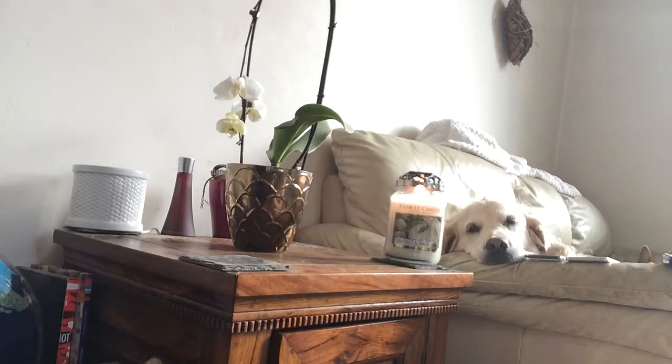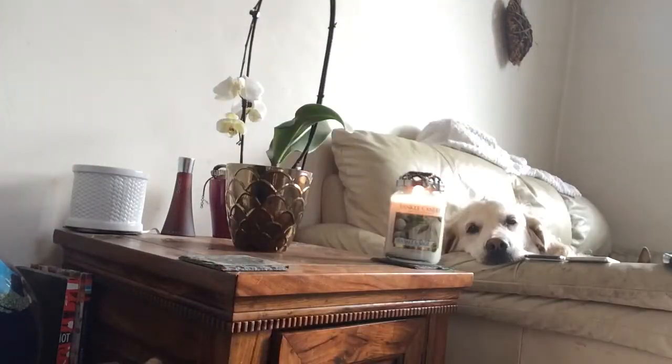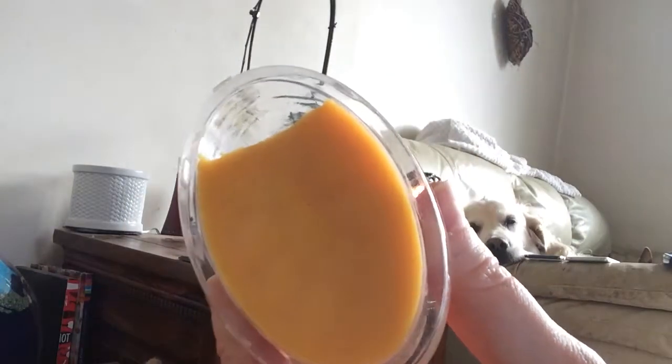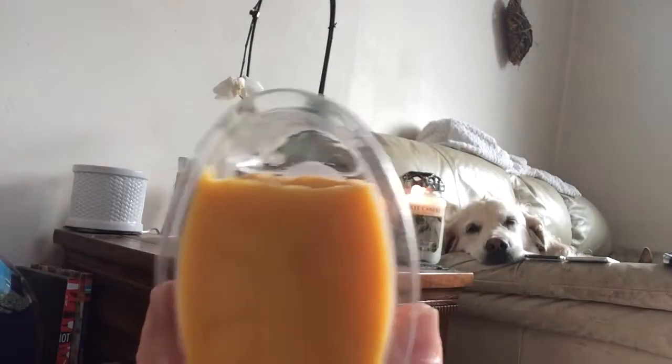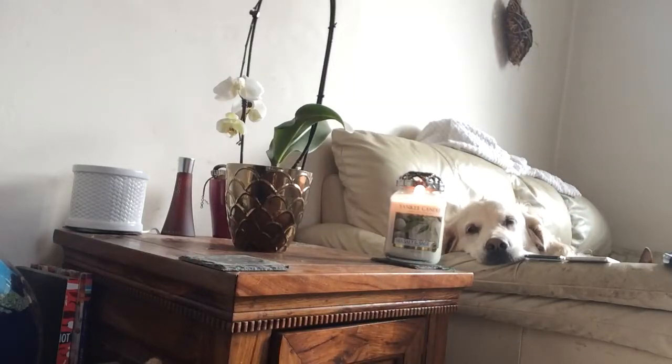I also picked up another spiced apple toddy. Again, £1.49. Because I've got the big candle, I wanted to try it, so I have tried a piece of that, and it was as strong as I thought it would be. I put it upstairs in one of the melt warmers, and I could definitely smell it was burning. It's only a small chunk, not the biggest chunk in the world, but I could definitely smell it burning. And you know what, it was quite pleasant, and it was quite a warm day as well.